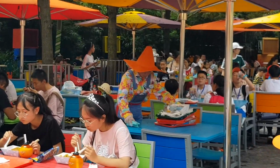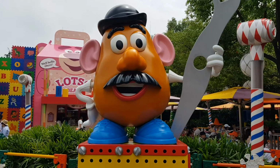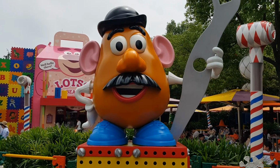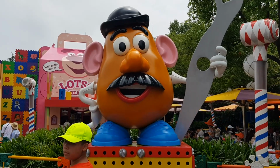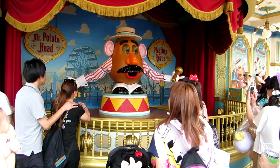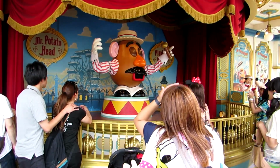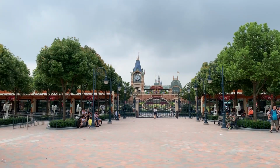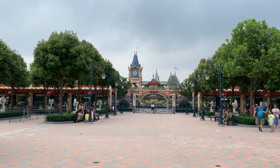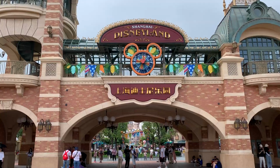It's a very quick pass-through for anyone who doesn't have children with them, and the Mr. Potato Head they have here in Shanghai Disneyland doesn't even compare to what's in Japan. Having gone through all there was to see in the park aside from the fireworks at night, we decided that before dinner it was time to leave.